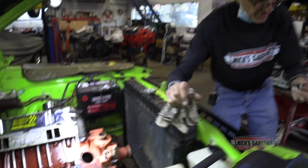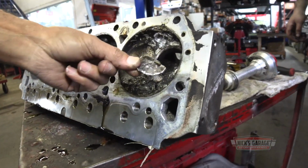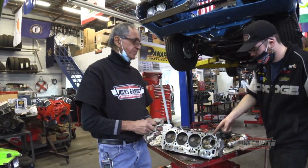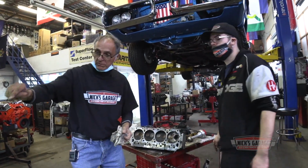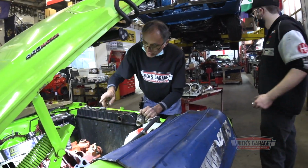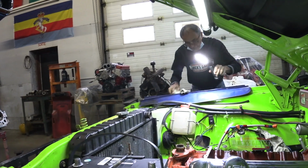And you know where this belongs, eh? It belongs right there. Look at that. Wow. The other half is probably in the pan somewhere, down there somewhere. So you know what? Crank it over. Let's see the cylinder. Okay, I gotta see this. I'm curious to see if it needs a cylinder.